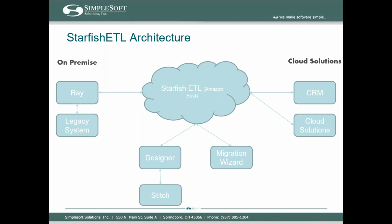You can log in, see your various projects. So one of the great things about Starfish is that I can have multiple integrations and create this entire workflow throughout all of the systems that I'm using, cloud-based, local, file system, databases, and so forth. So you can work in the designer to do that.